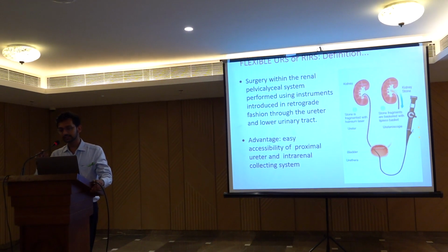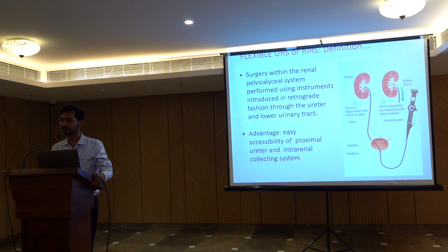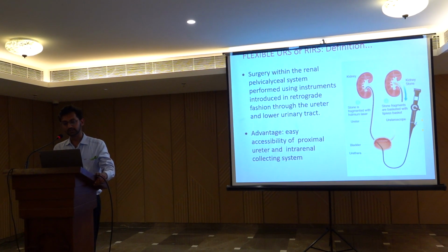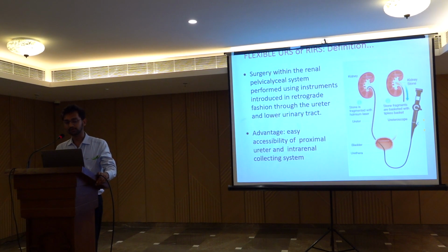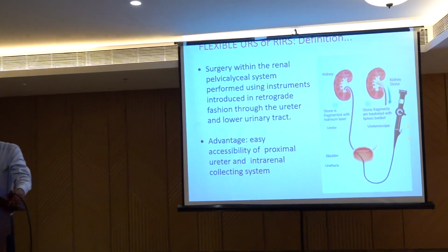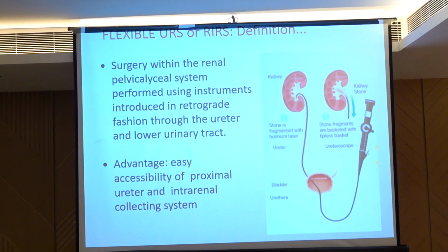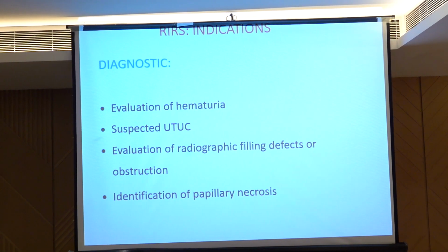The advantage is that there is easy accessibility of the proximal ureter as well as the renal collecting system, which has a great advantage because the stones in all of the calyces can be accessed through the same access tract rather than having different punctures in the PCNL.